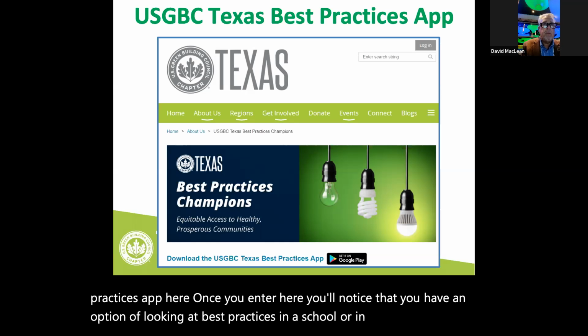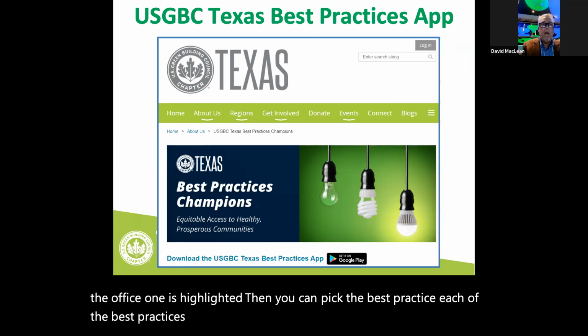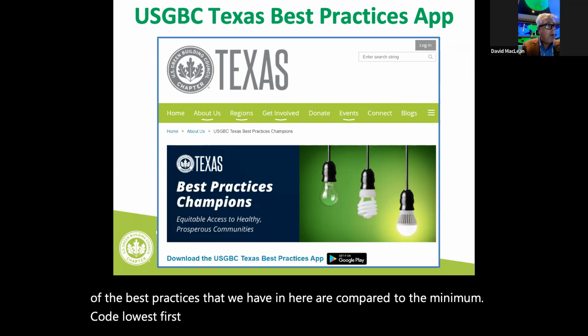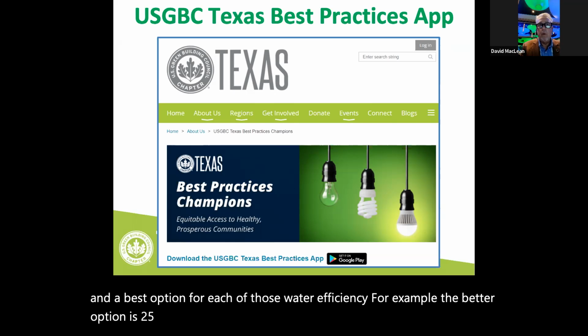And right now the office one is highlighted. Then you can pick the best practice. Each of the best practices that we have in here are compared to the minimum code, lowest first cost, current code as of 2020. And then we provide a better and a best option for each of those. Water efficiency, for example, the better option is 25%, the best option is 45%.